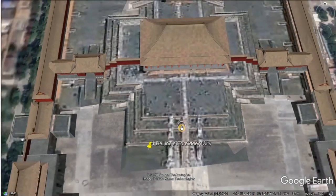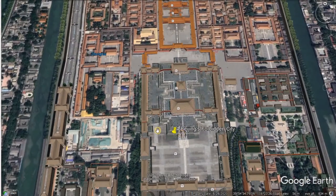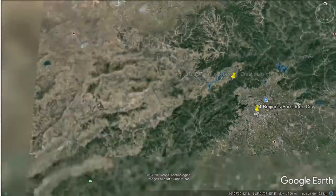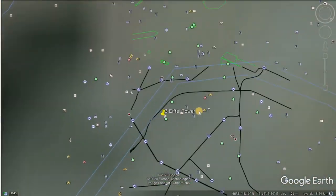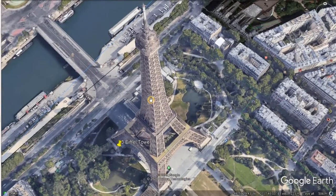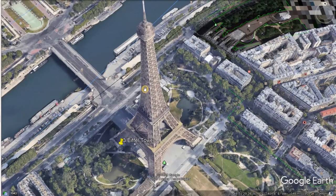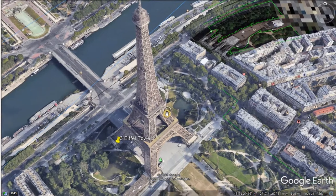So, our third glorious place that you can visit with Google Earth is the Eiffel Tower in France. This is the Eiffel Tower in France. No good in pronunciation in French, so bear with me. The Eiffel Tower is a wrought iron lattice tower on the Champ de Mars in Paris, France. It's named after the engineer Gustave Eiffel, whose company designed and built the tower.